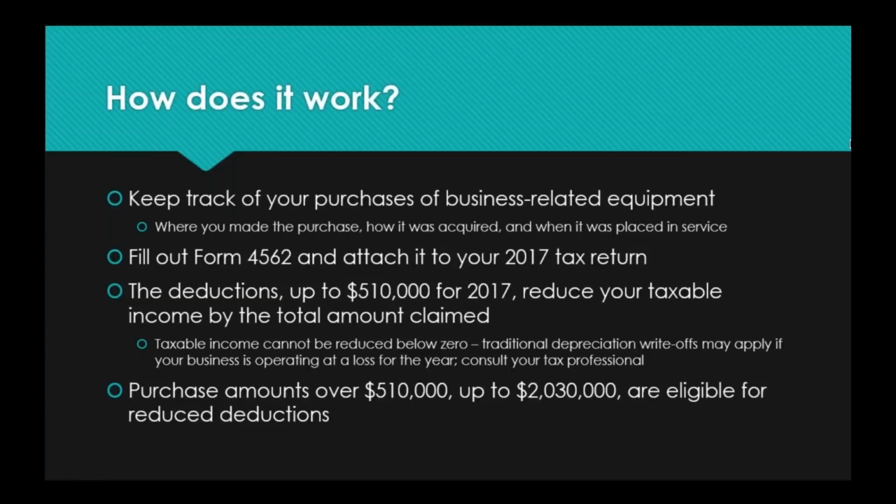How it was acquired. Did you buy it outright? Did you finance it? Is it a leased item? All 3 are eligible for this deduction. And you want to make sure you are documenting when it was placed in service. I'm probably going to touch on this a couple more times, but it is very, very imperative that you understand that simply owning the equipment does not mean that you qualify for the deduction. The item must be placed into service, so you must be using it in the course of your business in the same calendar year as it was purchased to be eligible for the deduction.